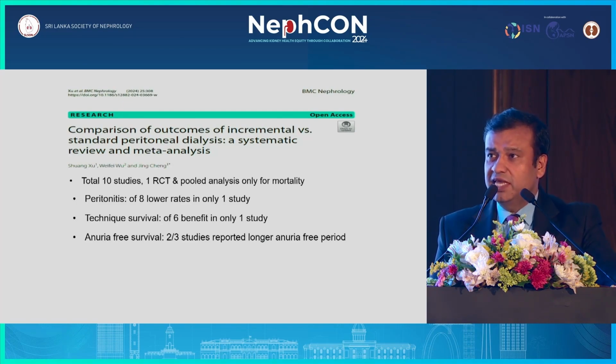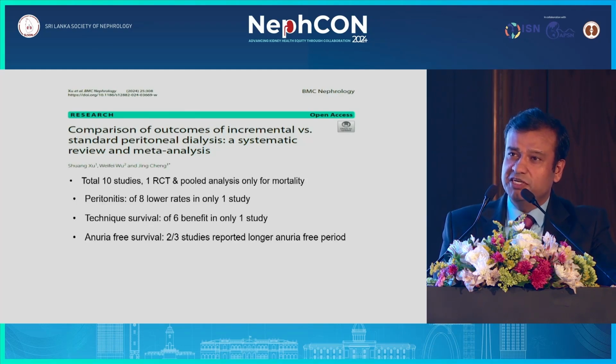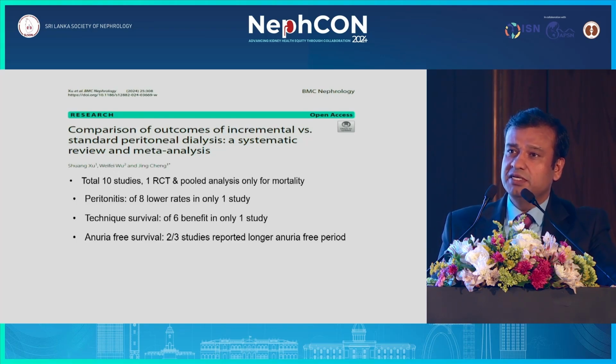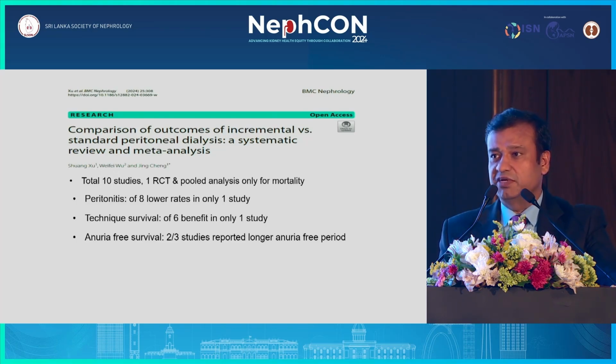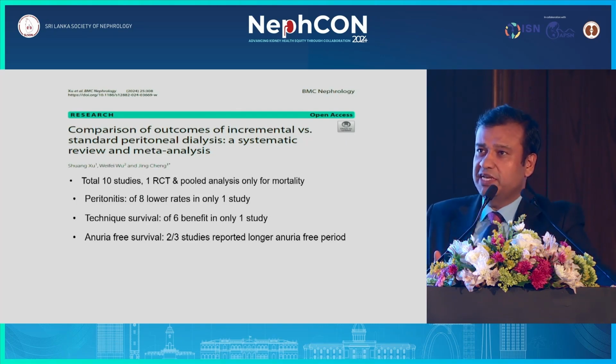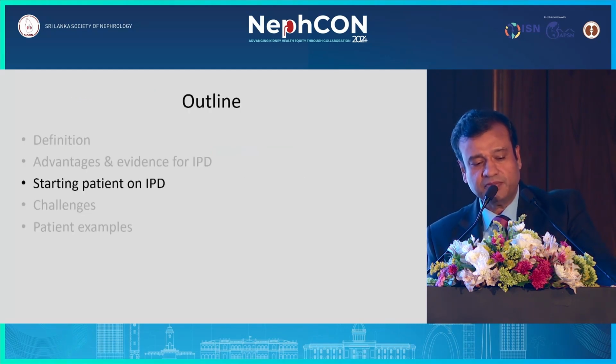But one thing I want to highlight here is it's more of a non-inferiority trial. We are doing fewer PD exchanges, we are giving lesser volume, we are doing lesser clearances, and still there is no trend towards increased mortality or decreased patient survival or technique survival. So though this seems like a negative meta-analysis, this in fact is a very positive meta-analysis if we have to interpret it for incremental PD.